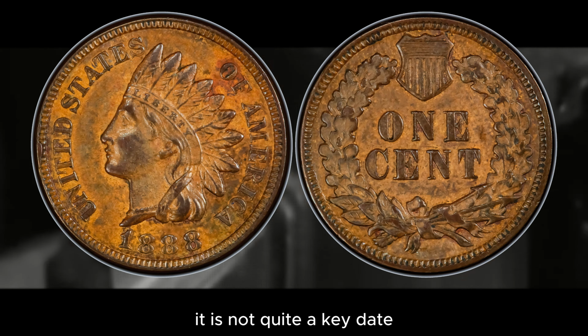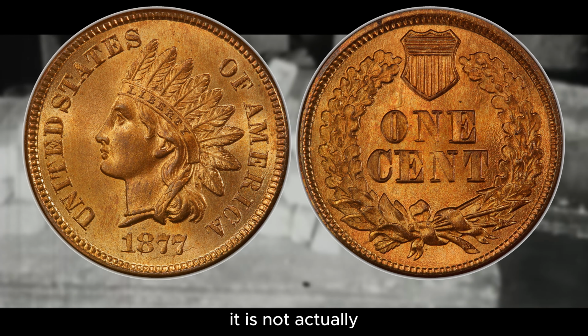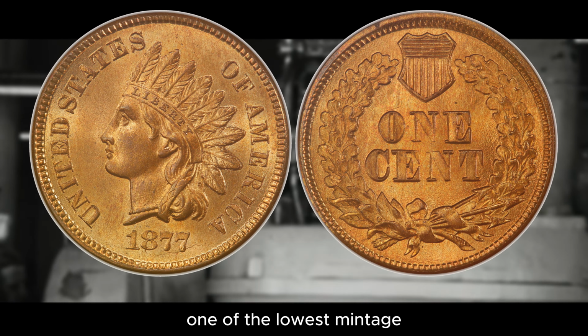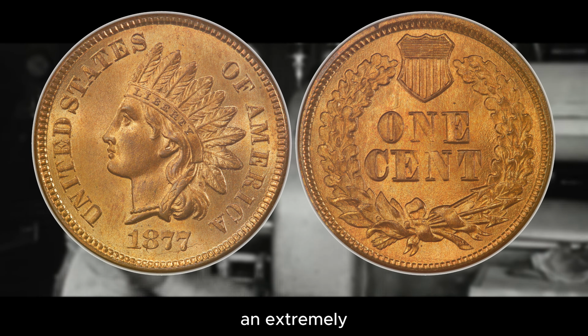Now, the 1877 has an overall mintage of 852,500, which does make it a key date. It is not actually the lowest mintage of the Indian head series, but it is definitely one of the lowest mintage, and it is the most desirable of the Indian head cents. Collectors want this thing, and it brings an extremely high premium.